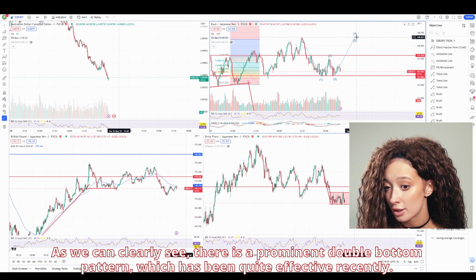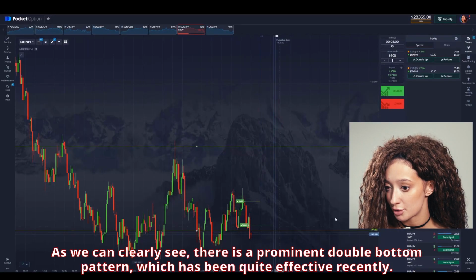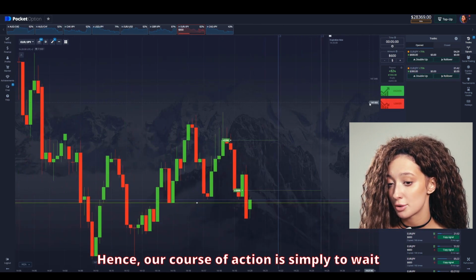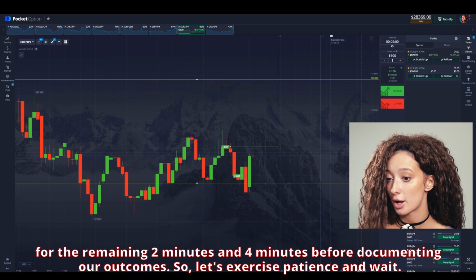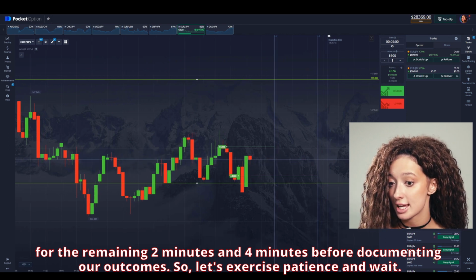So, as we can clearly see, there is a prominent double bottom pattern which has been quite effective recently. Hence, our course of action is simply to wait, to wait for the remaining 2 minutes before documenting our outcomes. So, let's exercise patience and wait.